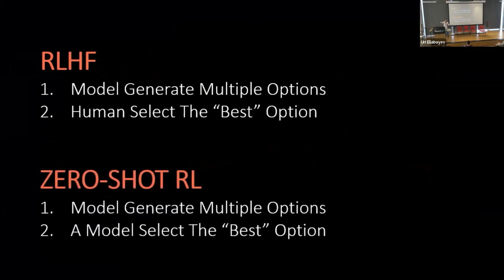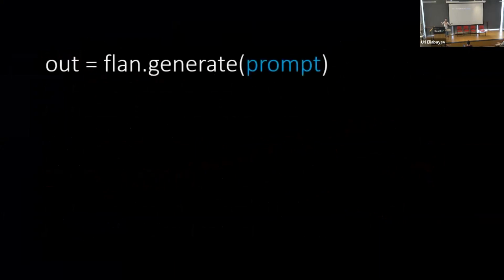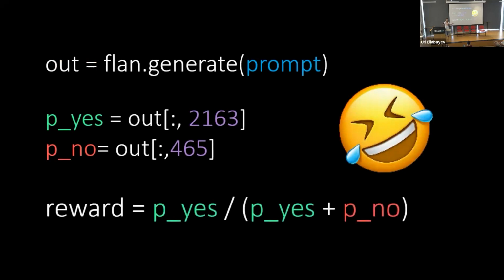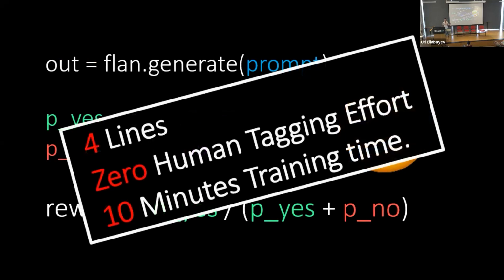And in real life, it is so simple that the way I do this is I just ask a yes/no question to some model, and then, as stupidly as possible, take the tokens of yes and the tokens of no, and just calculate the probability that the answer will be yes. This is the reward of the model: the probability that it will do what I asked the question to say. As simple as that. These are 4 lines, 0 human effort, and the training takes 10 minutes.